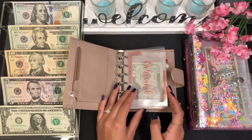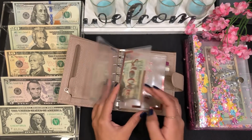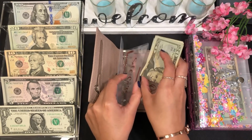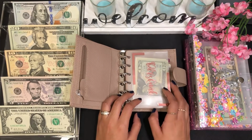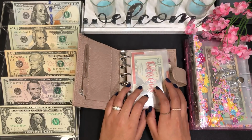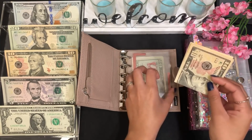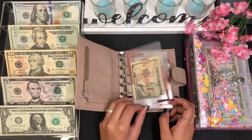As you can see, I don't have anything left over from personal. For self-care, I do have $21. And we have spent everything in eating out. So let's go ahead and stuff our envelopes for this week. I'm going to give my personal envelope $10, so that's just going to be a $10 bill. And this is how much I usually stuff in my personal envelope.